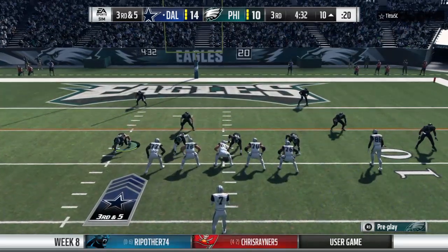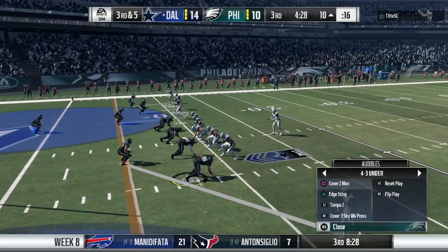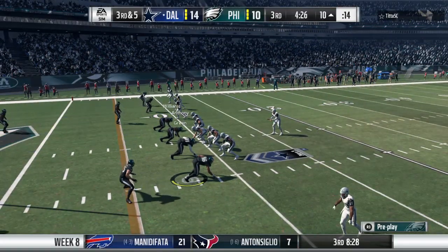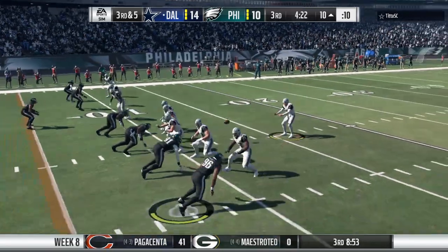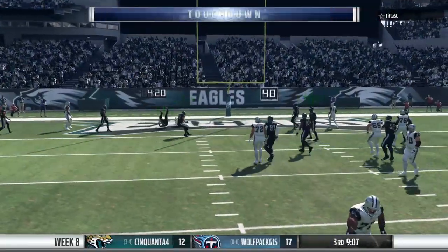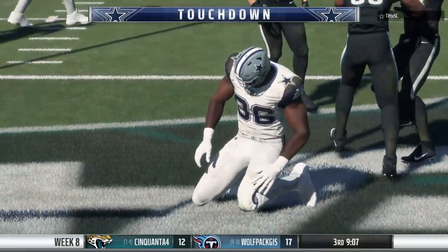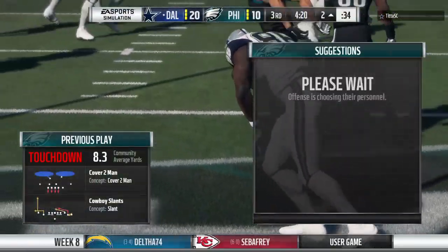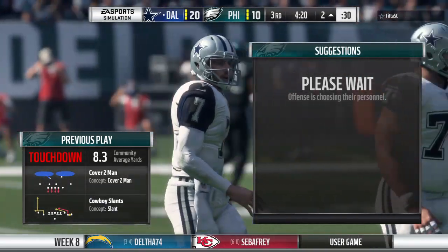Already a pair of 3rd down conversions for them on this drive, but right now they need 5 yards on this 3rd down try. From the gun, Rush, the quick slant caught, and he'll take it into the end zone for a Cowboy touchdown. Ladarius Green with his 2nd touchdown of the game, 4th of the year.